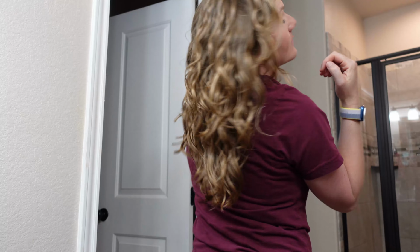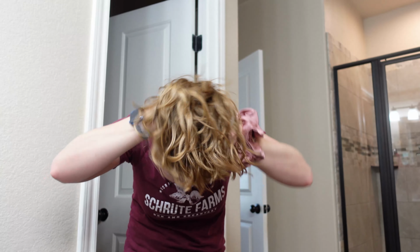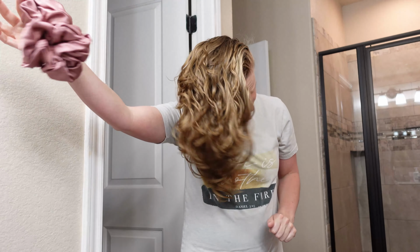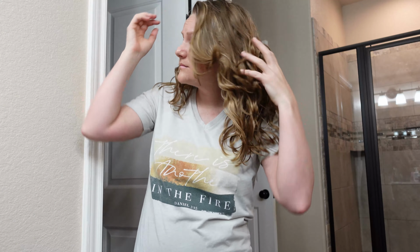Again, at 5 p.m. in the evening, my hair is going to go up in a silk scrunchie. That's just the way we roll, okay? Keeping the variables the same here so that all things are fair. This is what my hair was looking like right when I took it out of the overnight pineapple. And this is what it was looking like once I had let it settle.